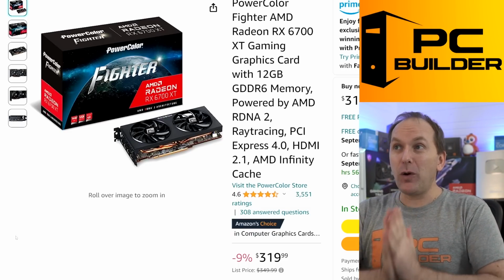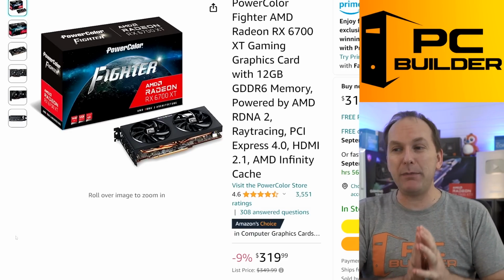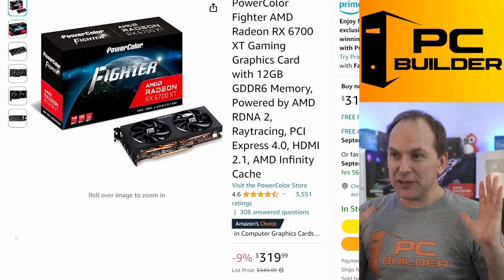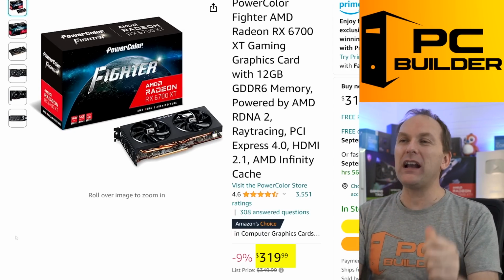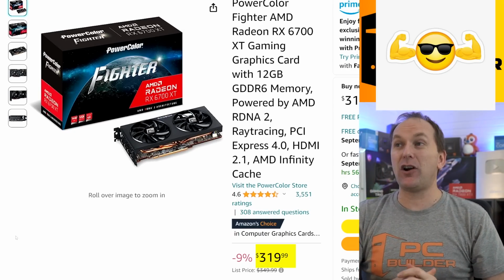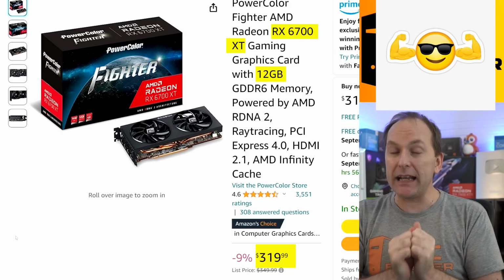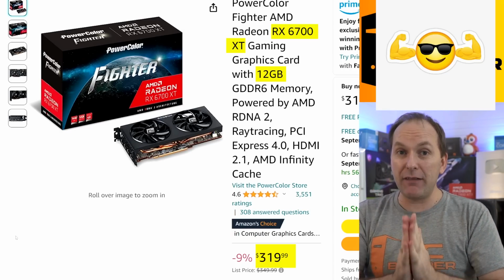Speaking of level of performance, let's talk about 1440p gaming. If you're going to spend $300 on an RTX 3060, let's just spend $20 more and get a way better graphics card. That is the RX 6700 XT, 12 gigabyte. This thing is going to give you massive levels of performance.